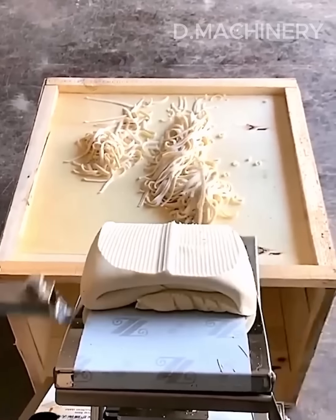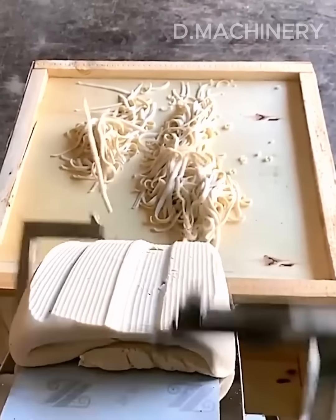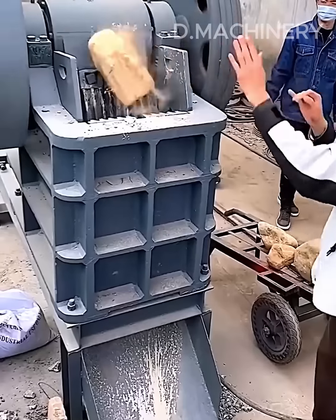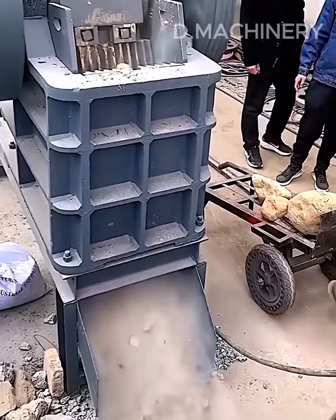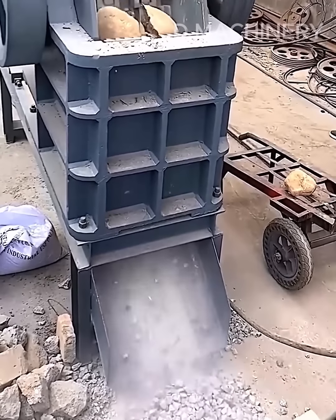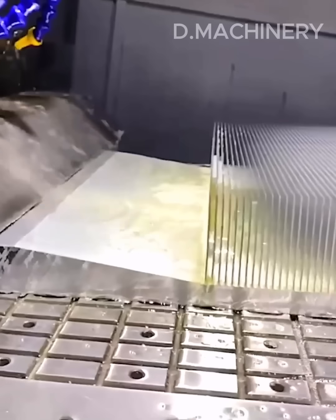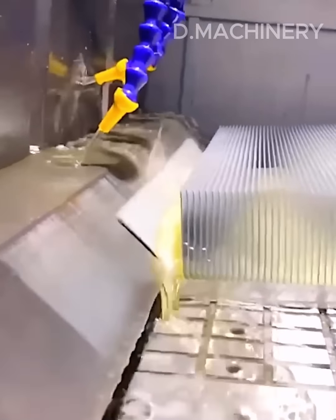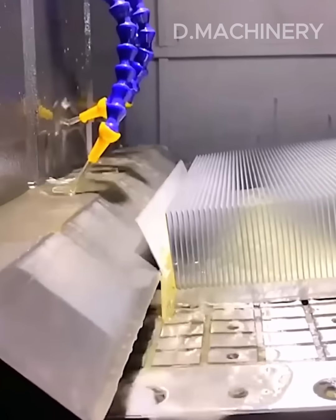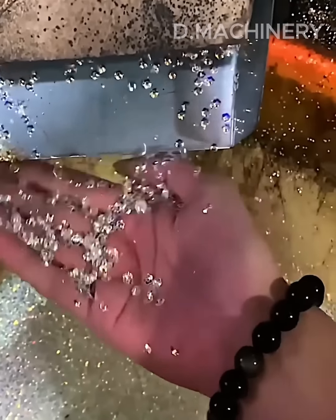An advanced device seamlessly shapes dough into long noodles using dual metal arms. This robust machine takes large boulders and crushes them down into smaller pieces, perfect for decorative stones or gravel. A specialized apparatus precisely crafts heat sinks by thinly slicing metal. Shiny material sheets are punched into small pieces to create glitter.